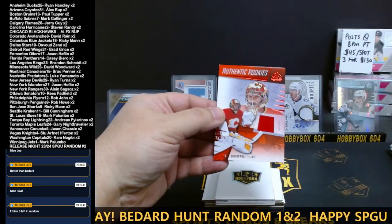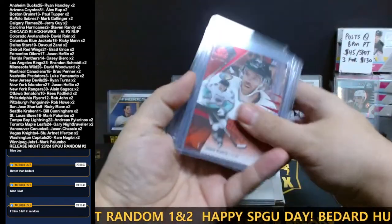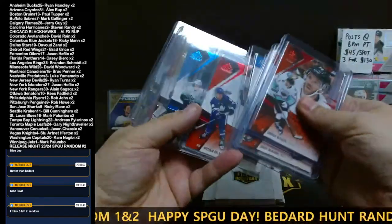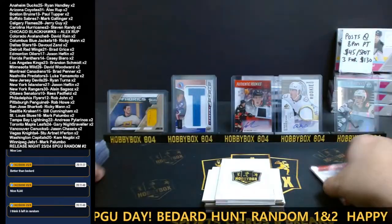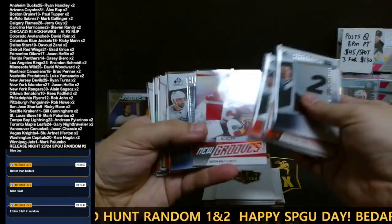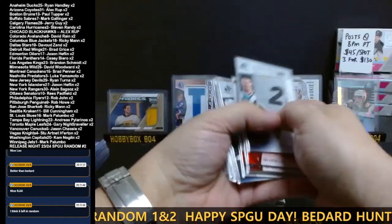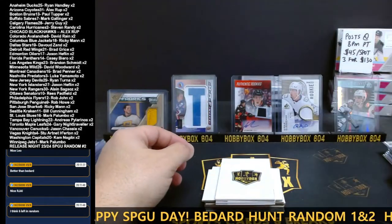Another Dustin Wolf. Was this on this side or the first side? We get a double Dustin. That was a first side. I know we got, oh, it might be here. Yeah. Oh, that's a new Groove. Not bad, though. 2 Dustin Wolves. Calgary Flames. Jerry.